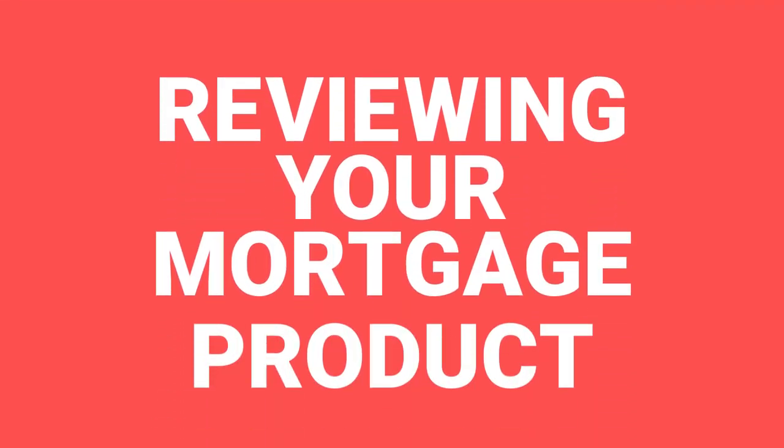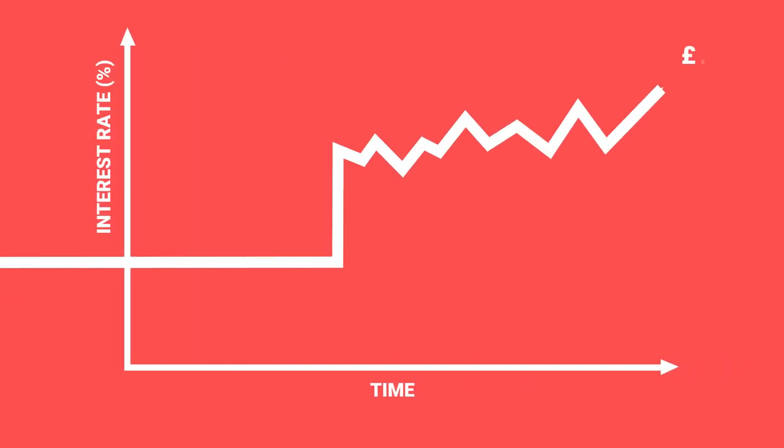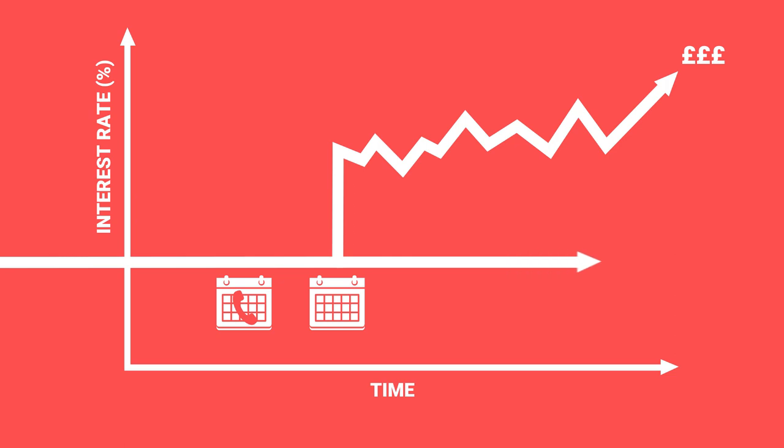Okay, first on our list is reviewing your mortgage product. If your fixed term has come to an end and you're on a standard variable rate, then you're almost certainly paying too much. If you're still on a fixed rate, then all you need to do now is note down the date that that ends and make a note for a couple of months beforehand to start talking to your mortgage broker. That way you can be prepared with a new product by the time that one ends, so you don't spend any time paying more than you need to.